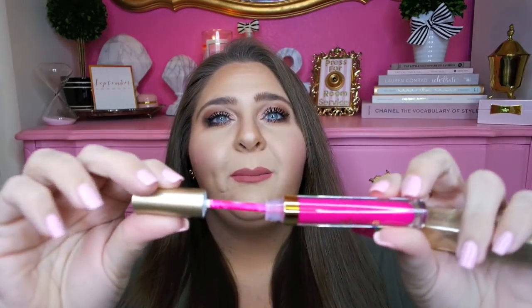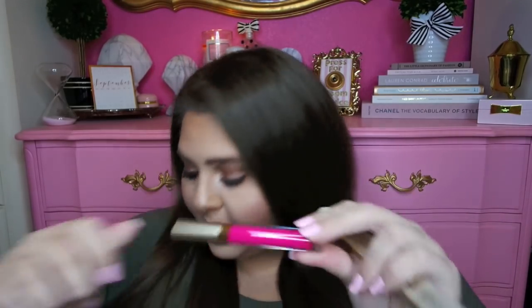My intentions were, of course, to wear this in the summer, but if you did not watch my other videos, you will know that my summer has been absolutely terrible. So, of course, I never got around to it, but it's such a fun, bright Barbie pink shade, which I thought would be so fun for summertime. But again, I have just not had time to wear a color like this.